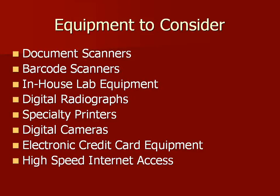Another thing to consider is storage. Make sure that you have plenty of room on your server computer to store these photos, attachments, forms, a lot of these digital items that you're going to want to keep.